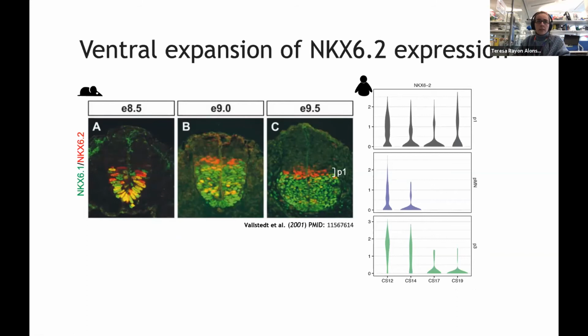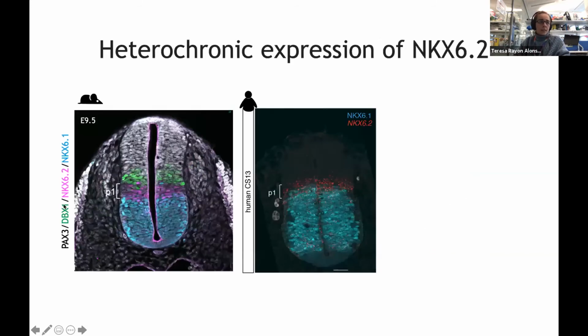Now we wanted to validate this, and for that, what I'm showing you here is an immuno where I'm again showing you NKX6.2 restricted expression in the mouse in the P1 domain. And now when we look at the equivalent human embryo, and the way we did this is by performing RNAscope, so this is by looking at the transcripts of the NKX6.2 gene, yes, we detected it was expressed in the P1 domain, but also I hope that you can appreciate how the expression is spread all throughout the ventral domains that we can find in the developing human spinal cord.